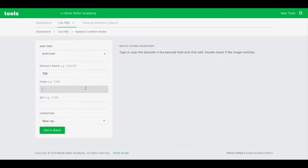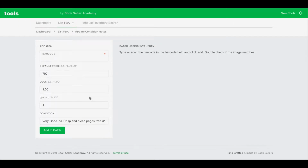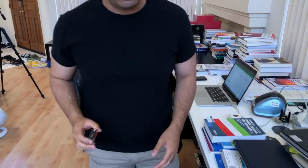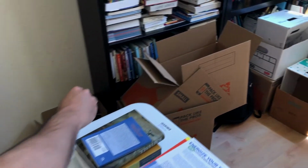Most of these books that we bought were $1, so I'm going to enter $1 for that. Because they're all individuals, most of the quantity is going to be 1. And we'll set this to our very good condition right here. These conditions are customized. You can go to update condition notes and add custom conditions so you can select them. So we'll have the barcode selected. I'm going to go to my very good pile and scan the book in.